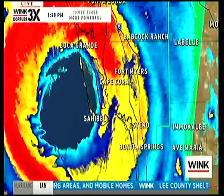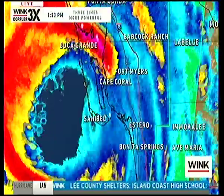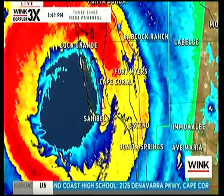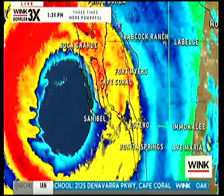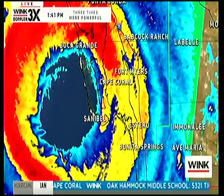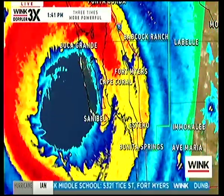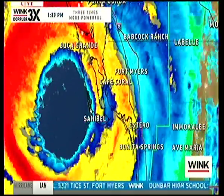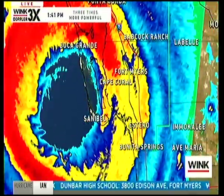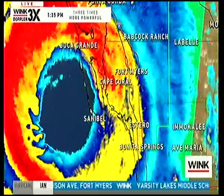If they are without power right now, they may just be listening to us on the radio and they can't see what you're seeing. Exactly right. So for those who are potentially out of power and listening on radio, the eye wall extends from Babcock Ranch to Pine Island. That is about 20 to 30 miles wide. It is moving to the northeast at 10 miles an hour, meaning the duration of the strong winds will be between 1 to 2 hours. Then the eye itself is about 20 to 30 miles wide.